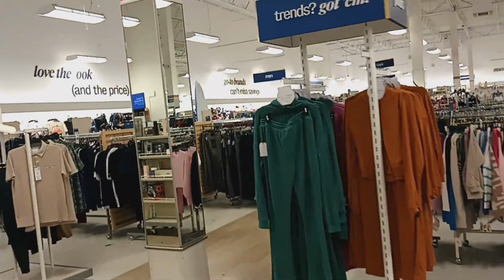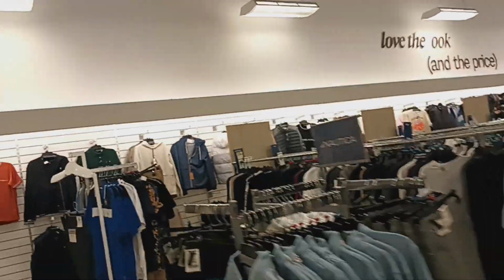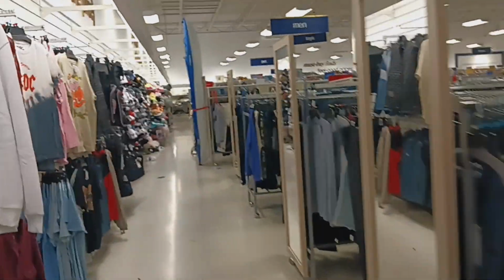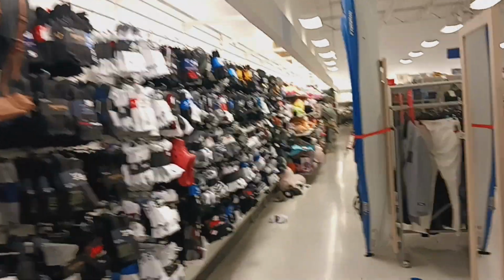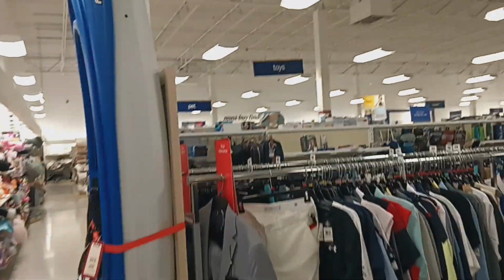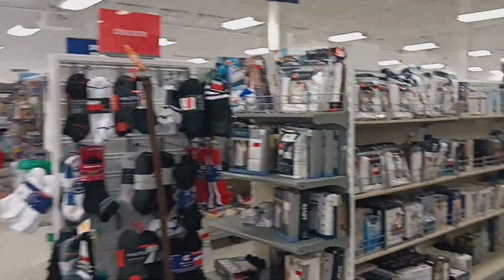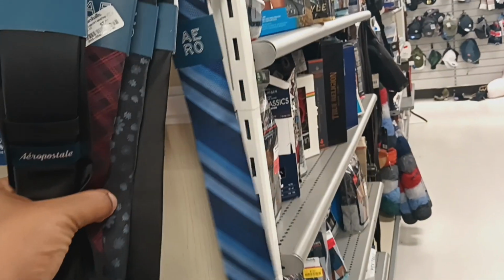Marshalls. Let's see if they have what we need. She said, I asked the lady at the front, and she said if they have ties, it will be by the men's side, close to the socks. So let me check if they do. Okay. Let's see what Marshalls got.